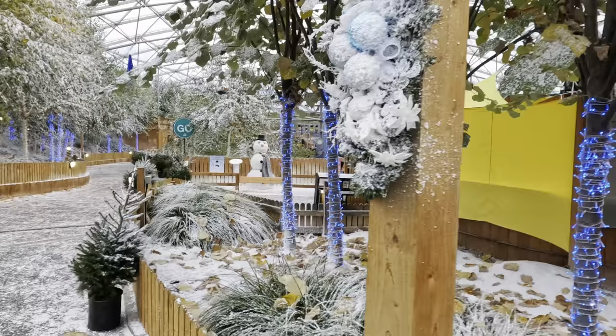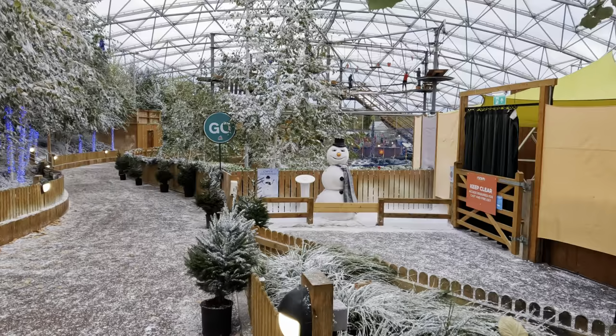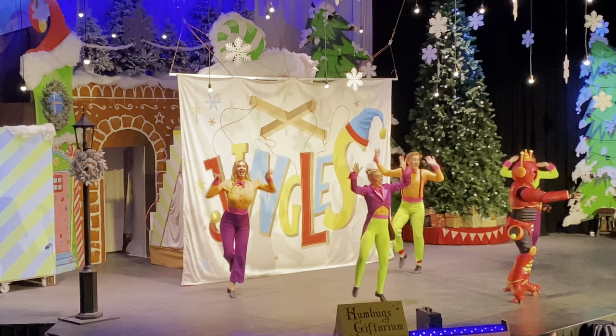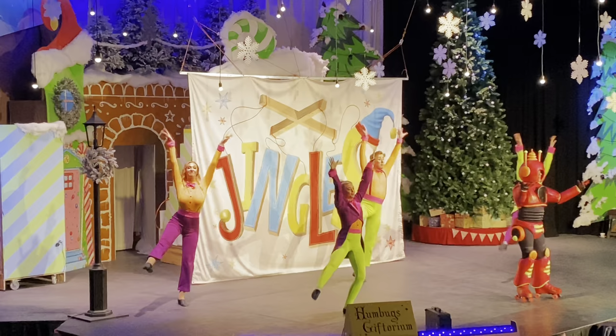I think the theming here is really great. It just reminds me of how Christmas used to be. Younger children really enjoyed the snowstorm spectacle. And the highlight for many people visiting Bluestone during Christmasland is the Jingles Christmas Show, which this year is a panto loosely based on the story of Pinocchio.